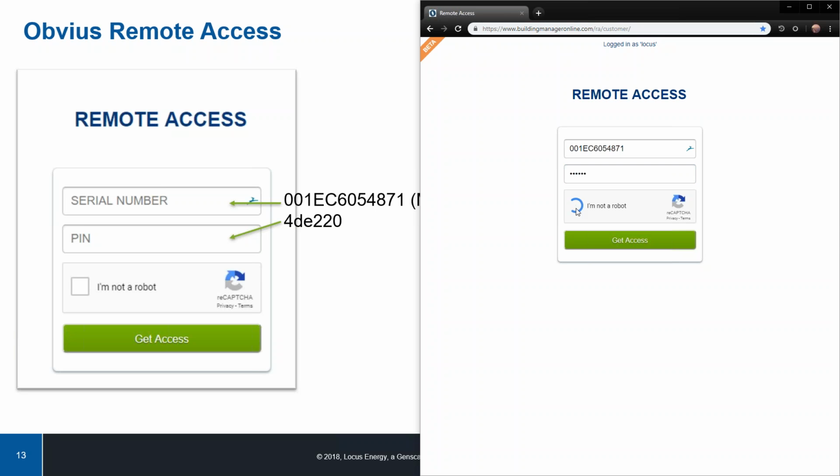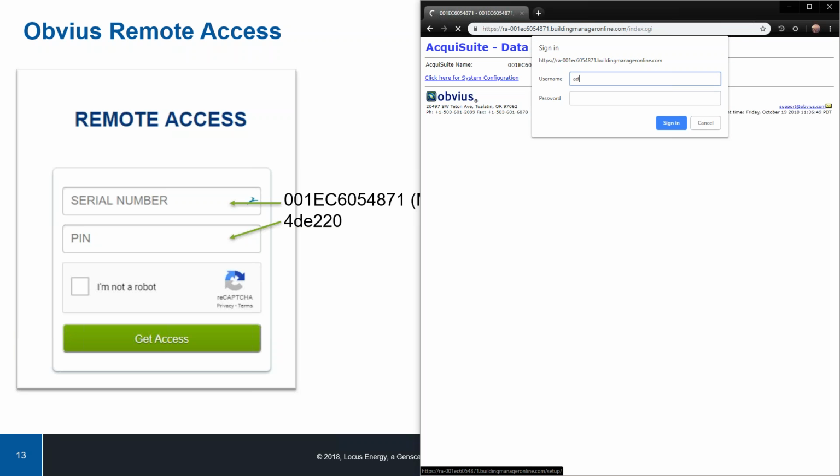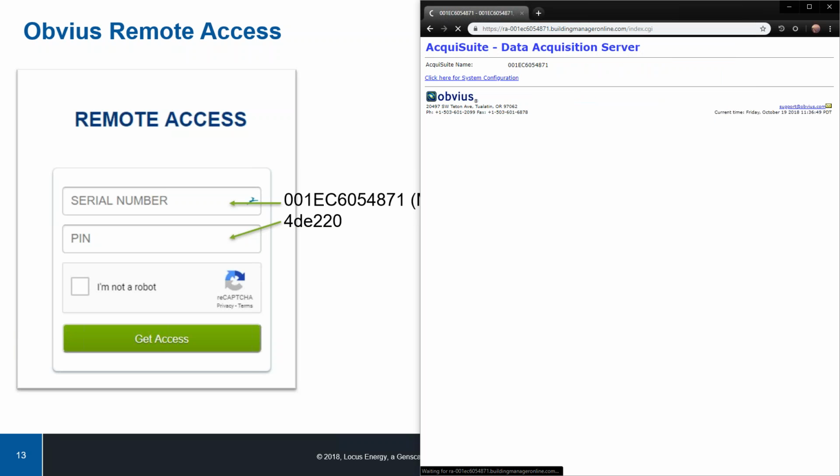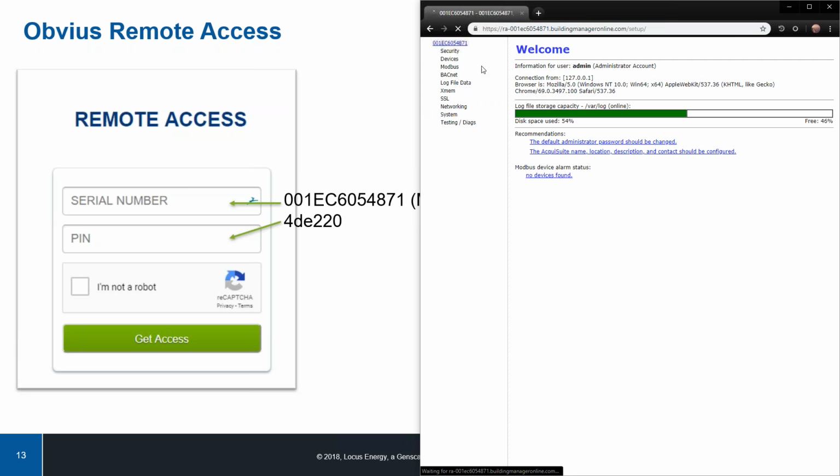Click on it and wait for it to give you a check mark. Give it some time. If you skip or do it too quick, it'll kick you back out, so you end up wasting more time than just waiting. Once you get your check mark, get access and boom, you're logged in. You can do anything that you would typically do within the Aqua Suite GUI. You can ping devices, add devices, remove devices, do upload connectivity checks, and all that sort of stuff.